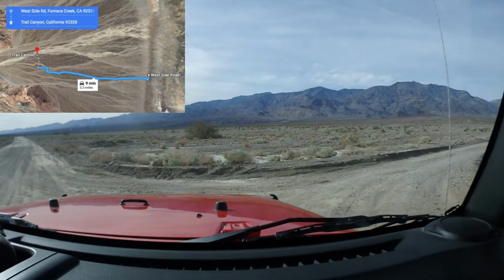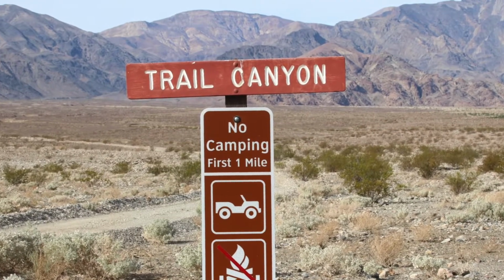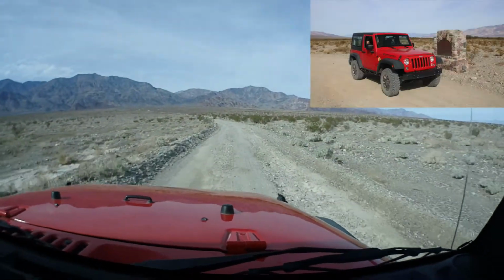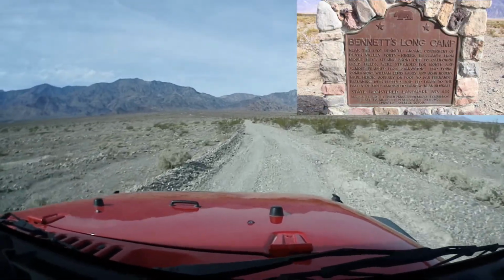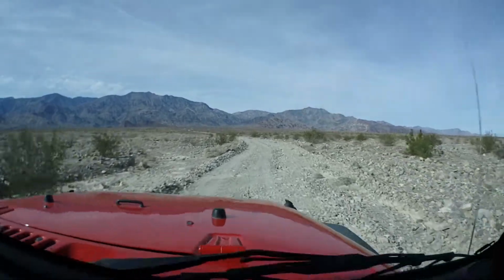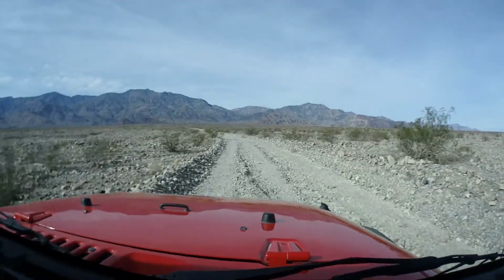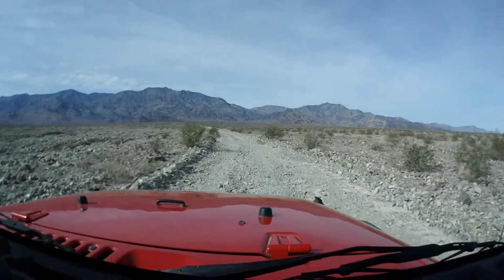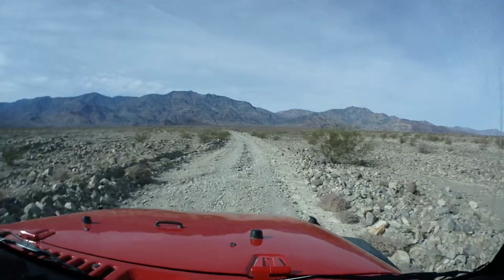Before entering Trail Canyon at the trailhead, we switched our gear to four-wheel drive, four-wheel high. As you can see, the road condition is different now. Not many people come here. Oh, wow! Look at that, a big hole. That's why they call it a trail.